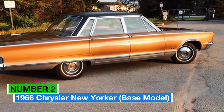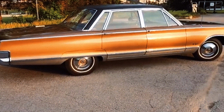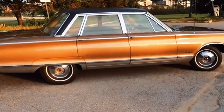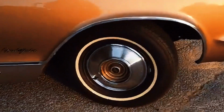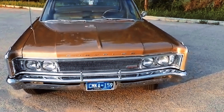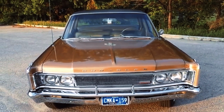The 1966 Chrysler New Yorker was part of Chrysler's flagship line, representing a blend of luxury and performance. However, the base model failed to deliver the expected standards of refinement and driving experience, leaving it criticized in the highly competitive full-size sedan market. The New Yorker featured a classic, elongated body typical of full-size sedans from the era, but the base model's styling was considered bland and unremarkable.